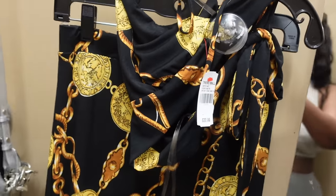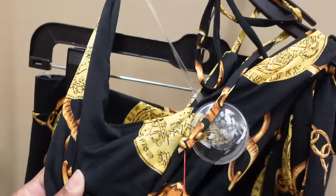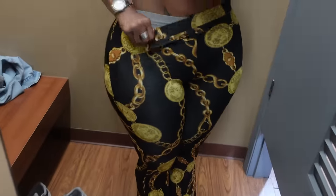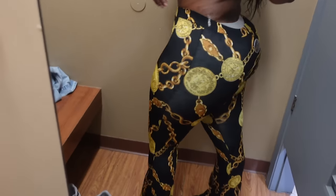Found another set. It's cute. It's stretchy. It's like flare leg cropped. Let's see if it's gonna be long enough for this tall girl. Oh Lord. Y'all, they're long enough? Oh my God. Look, y'all, touching the floor. Oh my God. And I tried them on over my leggings. Oh, this is about to be a look. Tell y'all, I'm tired. Ooh, close up, close and personal. Ooh, I'm greasy.